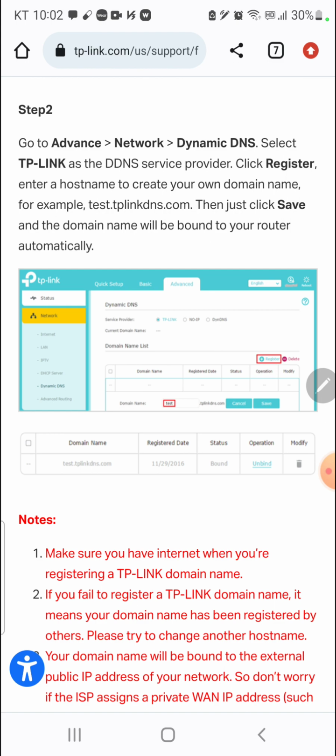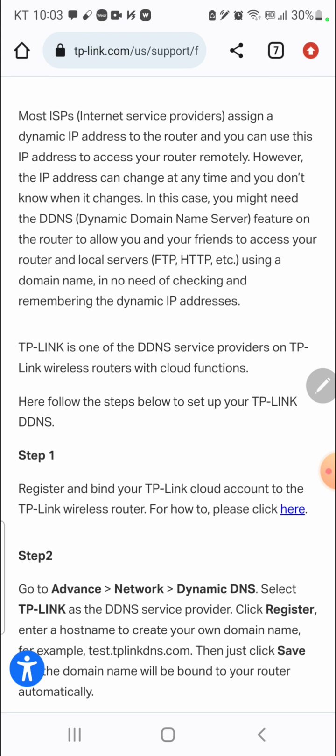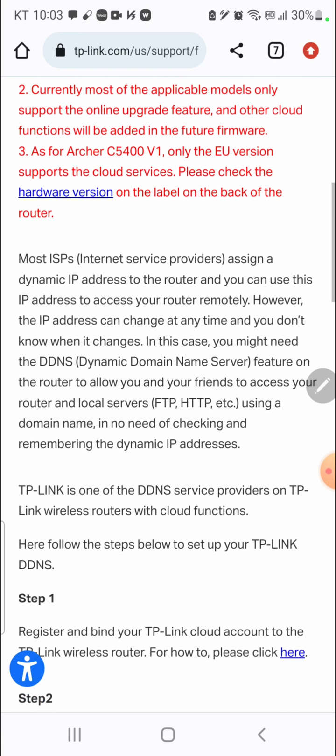So that was good, and we also learned that notes are plural because there is more than one note under the notes. What else? We learned that step 1, step 2, not one step, but step 1, step 2, and the wireless routers. Follow step. FTP, HTTP, etc.